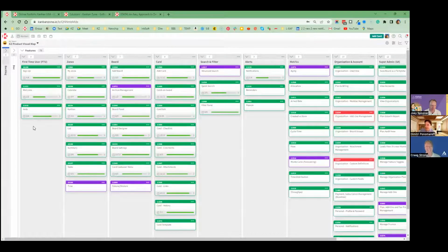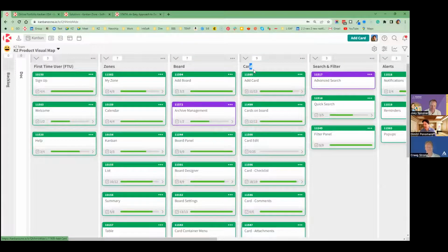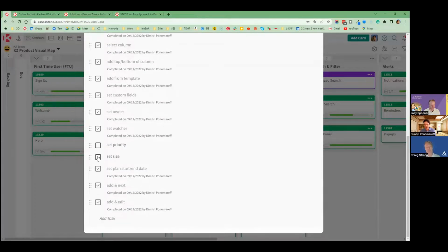So Joey, I was not planning to show this, but I'm going to show it because now he's talking visual map. So we have a visual map of our product, by the way, following the exact same pattern technique, right? So I'm going to zoom in first. Yeah. So I have all my features, my walking skeleton or the backbone of my system: first-time users, my zones, my boards, my cards. And then under each of my backbone items, I have my features, and I'll take add card, for example. Add card is one of many features, right, under this backbone element. And I use my checklist to say, what have I already produced for my customers and what's missing? And I have 2 things missing.